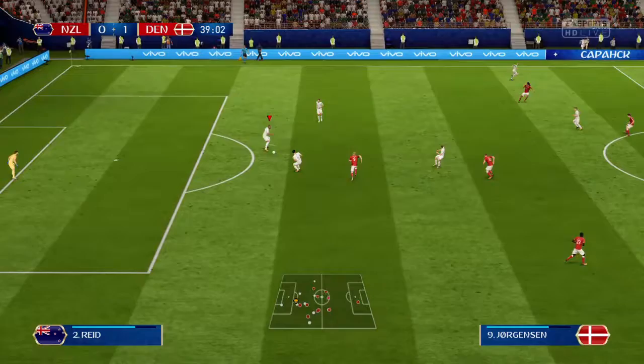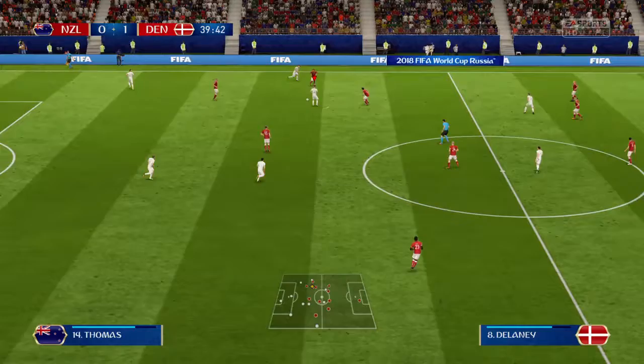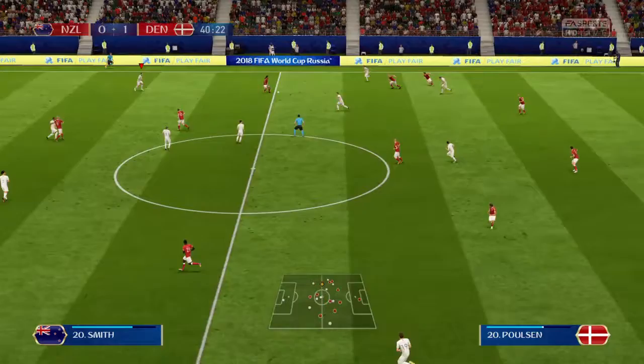Smith. Thomas. Return pass. Olsen. Onto the attack now.